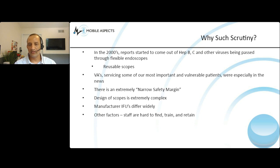And I think one of the things that really caused the dominoes to finally fall, or maybe it was the final straw, was that the VAs started exhibiting some of these problems also. They didn't have a worse or a better problem than the rest of the hospitals out there. It's just that they are servicing some of the most important and vulnerable patients out there, our incredible, wonderful veterans. And so once they started getting in the news also, that's really when Joint Commission started honing in on this area.